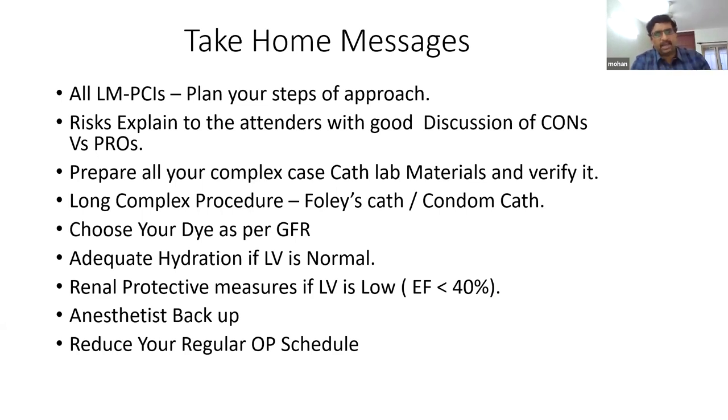Always explain the risks to the attenders, in whatever case it is, the cons and pros. And prepare all your complex case cath lab materials and verify them. That is very, very important. For a long complex procedure, it is better to use a condom catheter or Foley's catheter for the patient. And choose your dye as per your GFR. It's very, very important. Give adequate hydration if LV is normal, and renal protective measures if LV is low, especially less than 40.